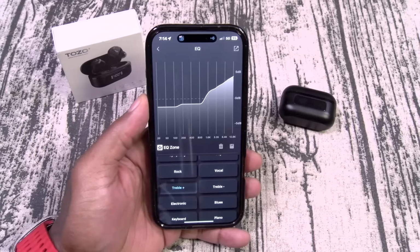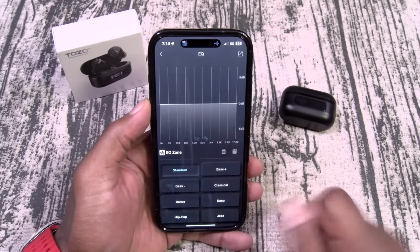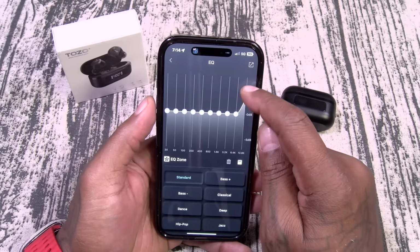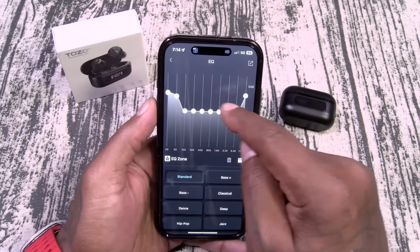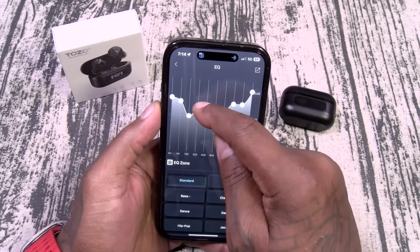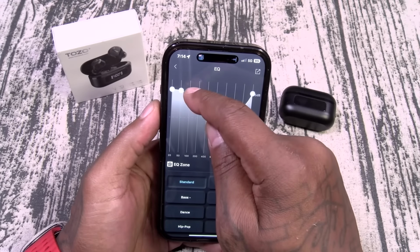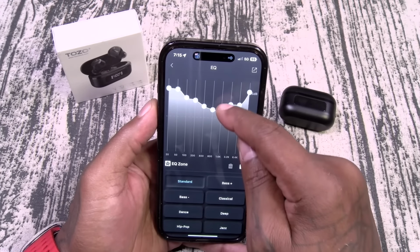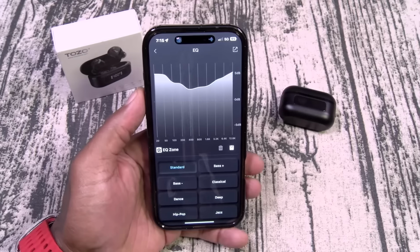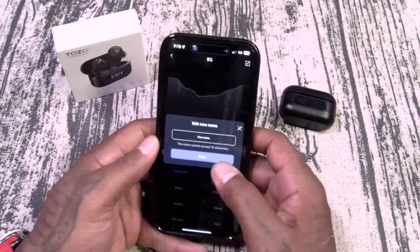Oh, now the EQ definitely makes a difference. I'm sorry if I'm yelling, y'all. Hold up. Let's go to standard. Now let's do our own custom. Let's see. Woo! Okay, now this is one of those times the EQ actually makes a real difference. This is the kind of EQ I like this. Okay, like that. Woo! Okay, I'm gonna go ahead and save that.